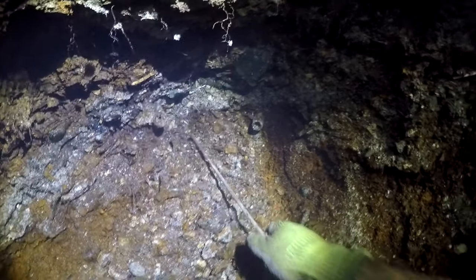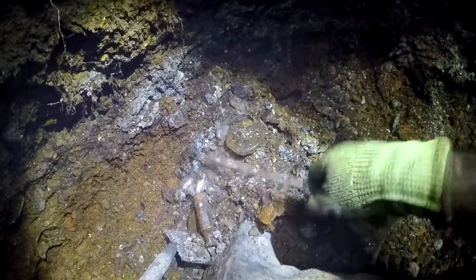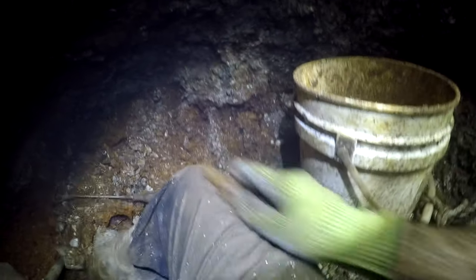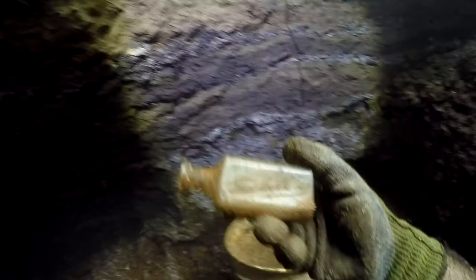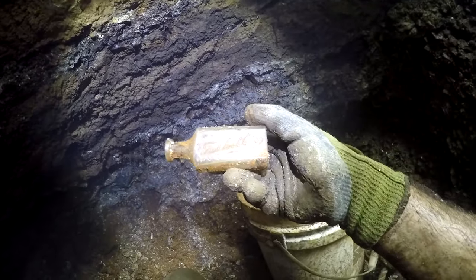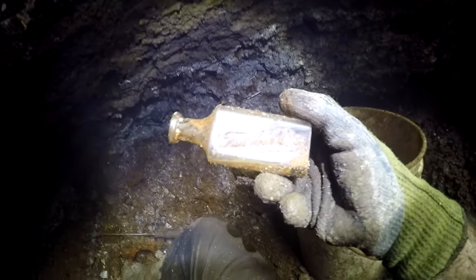Oh yeah, we got quite a lot of bottles here, guys. Yeah, buddy. James into a big pocket of bottles under there. Yeah, they're popping. There's a druggist. Oh, it is embossed. An embossed druggist in the hole. It's Tuttles, right? That's Tuttles, yeah. Tuttles, yep. Nice. Cool. That's local. Yeah, that's a Middletown druggist there, guys.